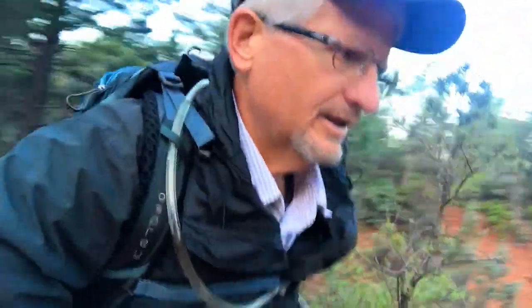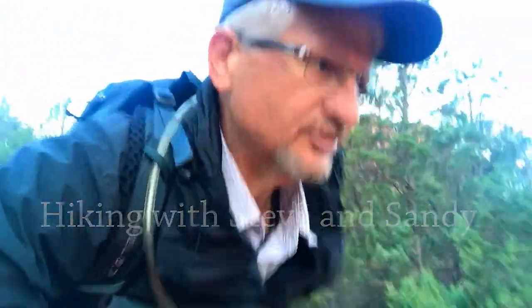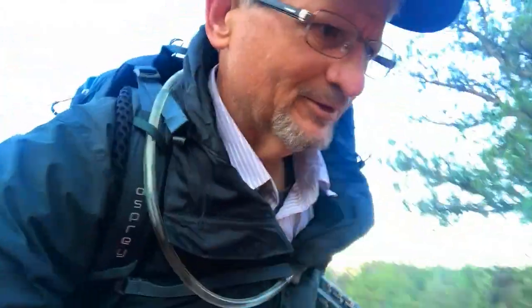Today, in our continuing adventure in Sedona, we're hiking Soldier Pass Trail. It's a loop that looks like it might be about 6 miles, and we might explore a side trail or two. And so hopefully we'll find a cave on this loop. It's kind of hidden, but I'm sure we'll find it.